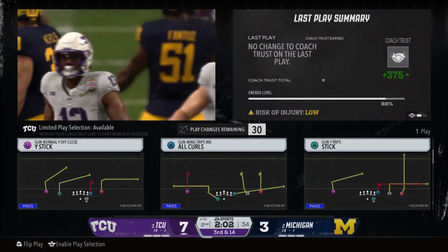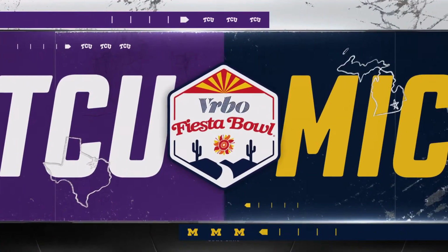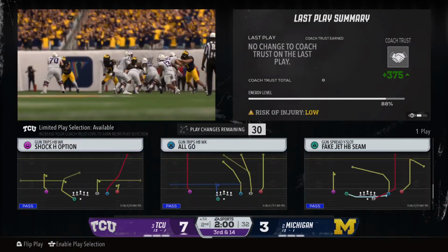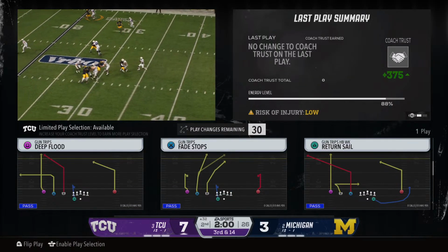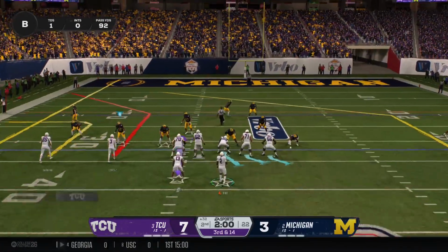Not only does the defense stack him up at the point of attack, but he was instantly pushed backwards. The defense was prepared to defend the RPO. They're backed up here trying to make something happen on 3rd and long.